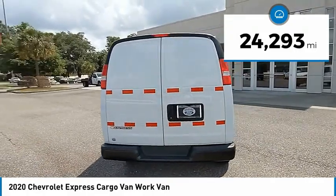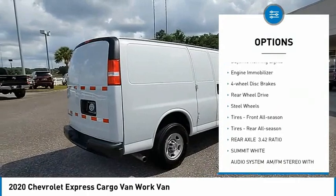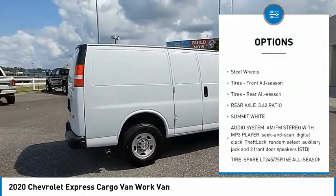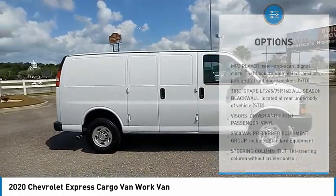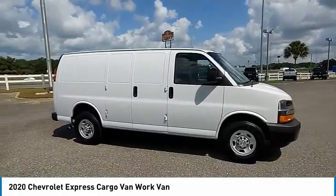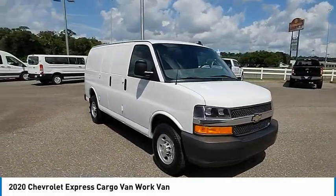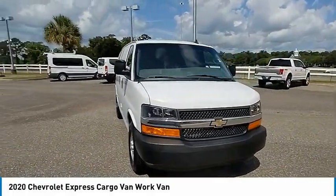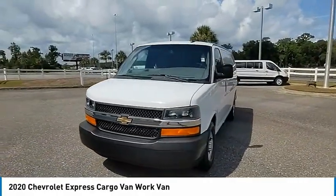Here are some of this vehicle's great options: tire pressure monitor, traction control, stability control, daytime running lights, engine immobilizer, four-wheel disc brakes, rear-wheel drive, steel wheels, tires front all season, tires rear all season. Take this vehicle for a spin and see why so many shoppers are now proud owners.